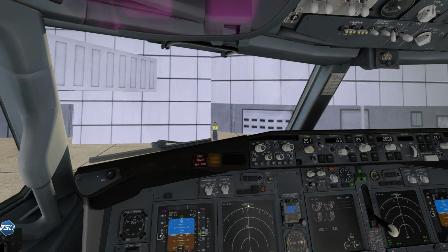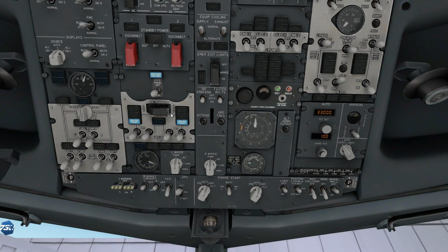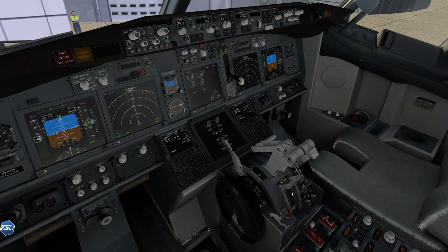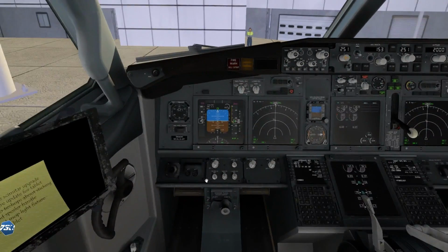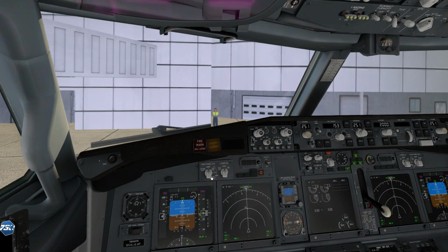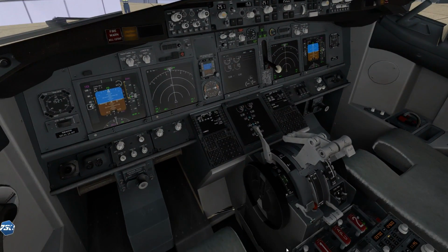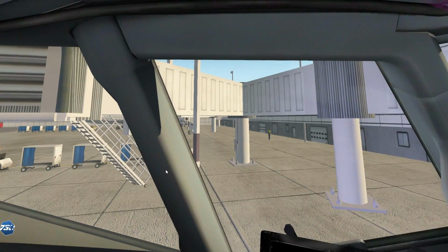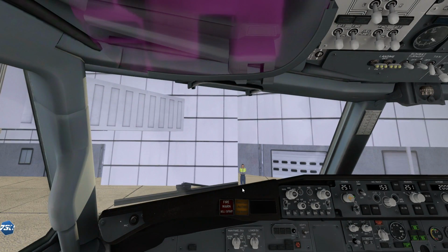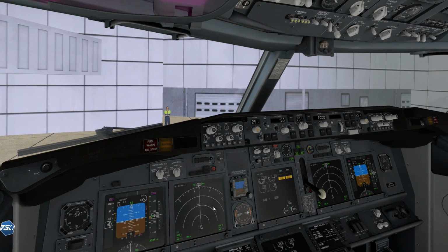Park brake on. Okay, hopefully they've got ground power. They do. Okay. I can now shut the engines down. Actually, we'll put the APU on. There we go. Now, should we get a... Oh, no automated stuff there at this airport. Okay, we have landed. Our passengers will be unloading very soon.